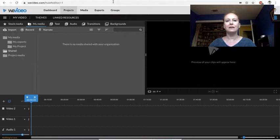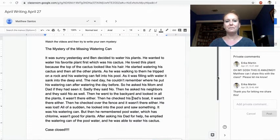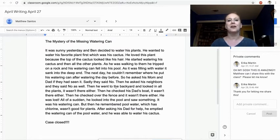I have a writing from The Mystery of the Watering Can, and this is from Matthew. I checked with Matthew and his mom and asked if I could share it with the class, and they said yes. I wanted to share this with you because this is an example of someone really challenging themselves. Matthew has a lot going on here. There are similes. There's a problem, a solution. There's possessives. There are prepositional phrases. So I want to point those out to you, and also please enjoy this wonderful mystery by Matthew.